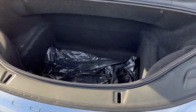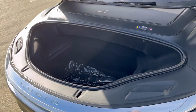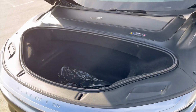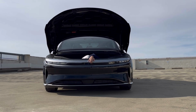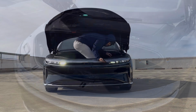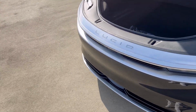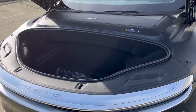All right, first of all, ignore that garbage bag. That's just a temporary cover. I've yet to buy the frunk and trunk well covers. But anyways, this is just a temporary solution, but massive, massive storage. Now, I know this can cause problems for some people. Like, if this were to be extremely full, where do you put this cover? The only solution is either you put it in the trunk if there's space, or you leave it in the rear seating area. But anyways, this is a big amount of space.